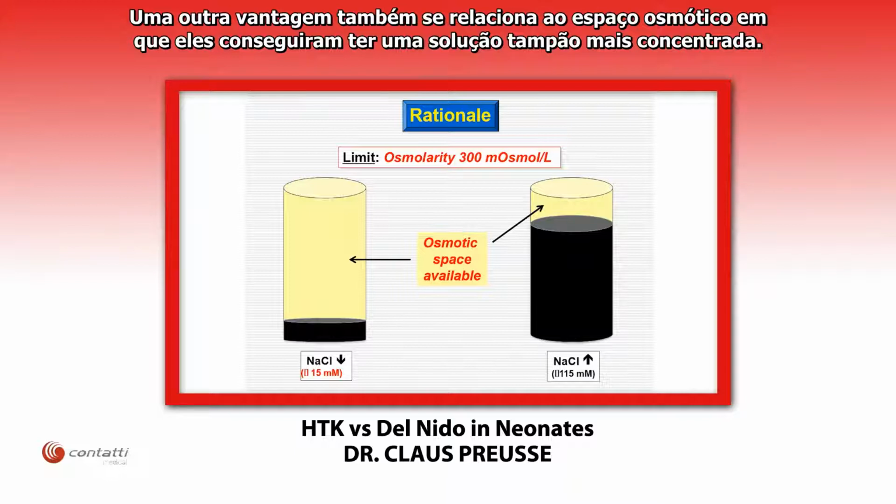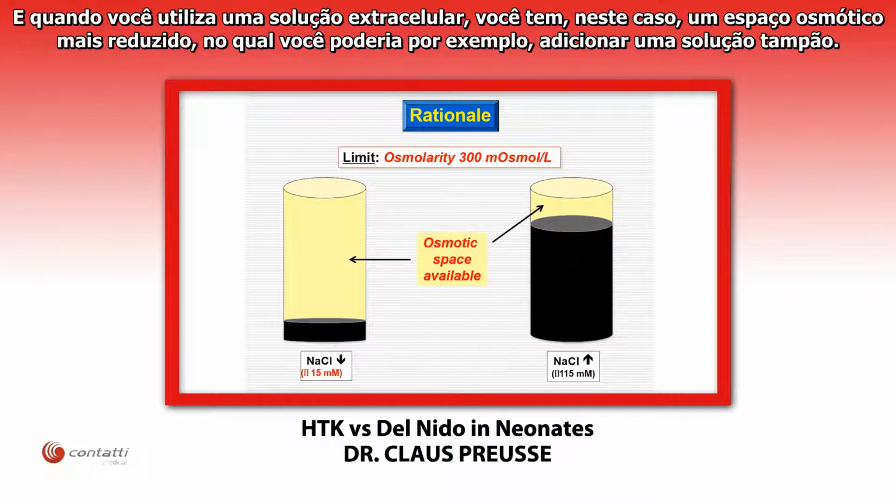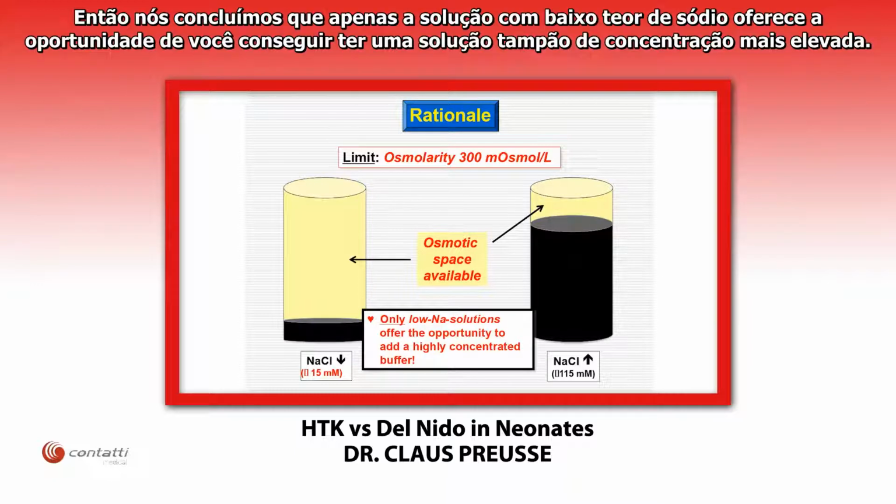A further advantage is related to the osmotic space available to add a highly concentrated buffer. If you only have a low sodium content, then you have an osmotic space available to add, for example, a highly concentrated buffer. If you use an extracellular type of solution, there is only a small osmotic space to add, for example, a buffer. So we conclude only low sodium solutions offer the opportunity to add a highly concentrated buffer.